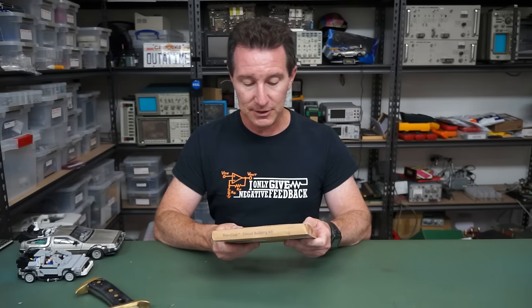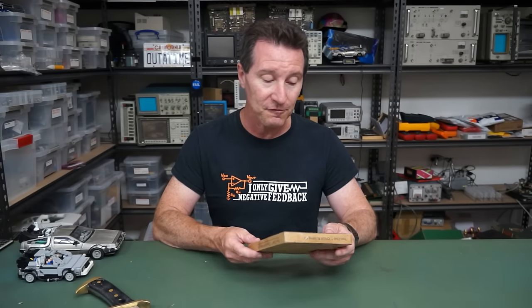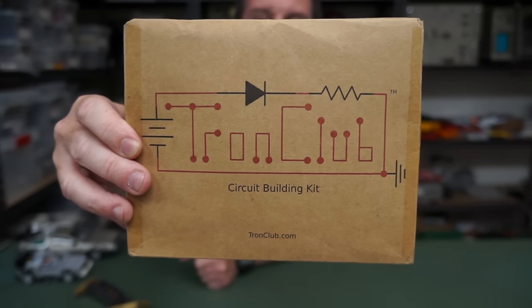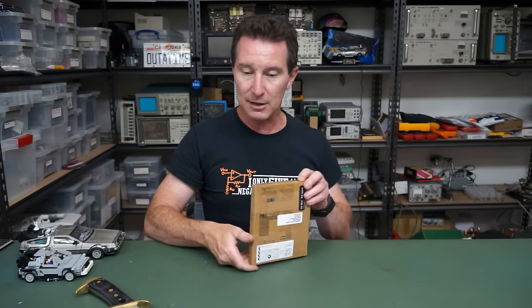This one's going to be interesting, I think. I like educational stuff, educational kits and other things. And this one is from Tron Club. There you go. It's the Tron Club circuit building kit. I can't remember the exact details. They clued me up. They would send me this.